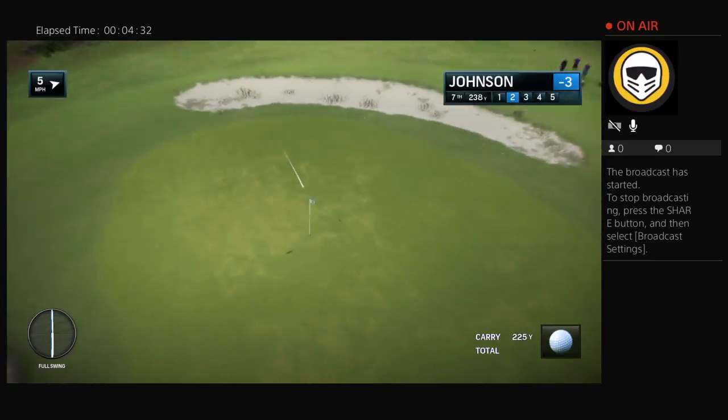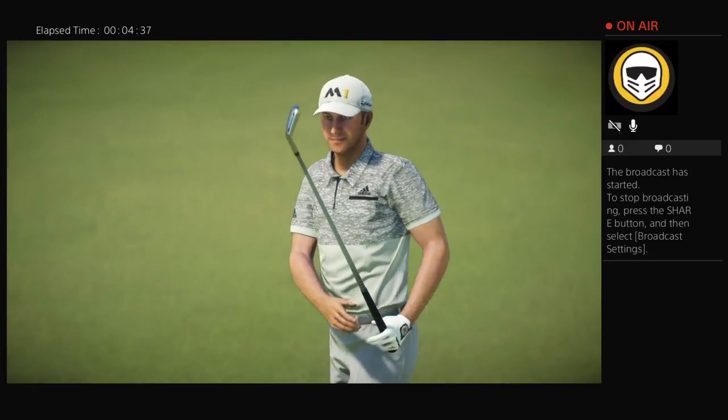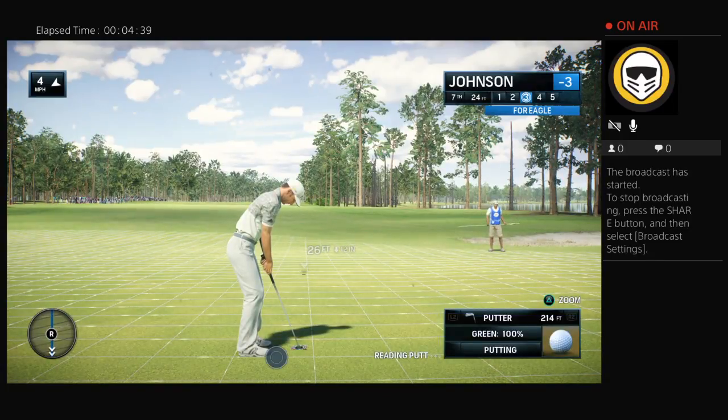Well, this one should be safely on deck here. Not too bad, about 25 feet away. This one just requires a little bit of focus.